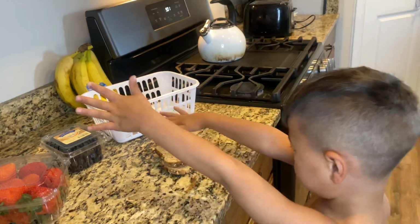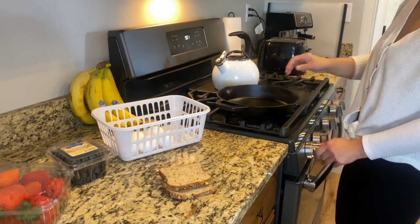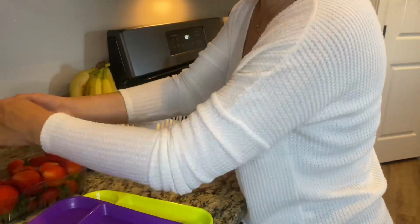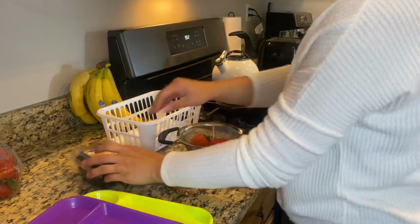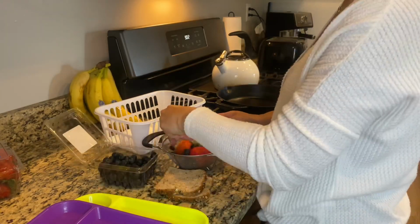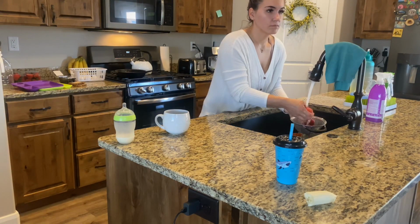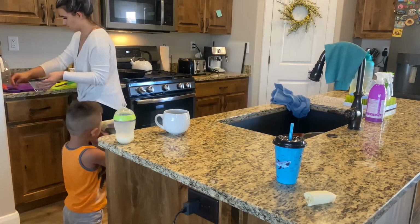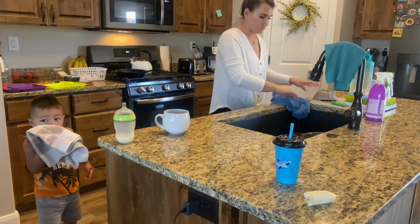They always request pancakes, so I make them in bulk. I pre-make them and I toss them in the freezer, and then when breakfast time comes, I just take them out of the freezer and pop them in the microwave or air fryer. That way I don't have to make pancakes every single day, and that's exhausting.